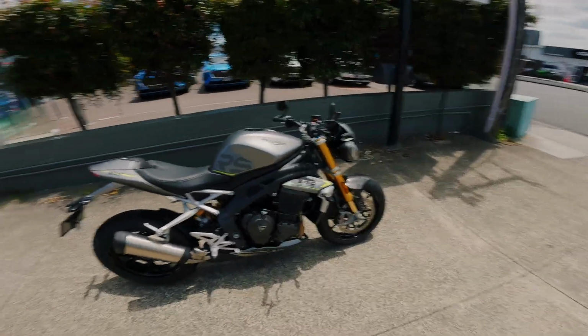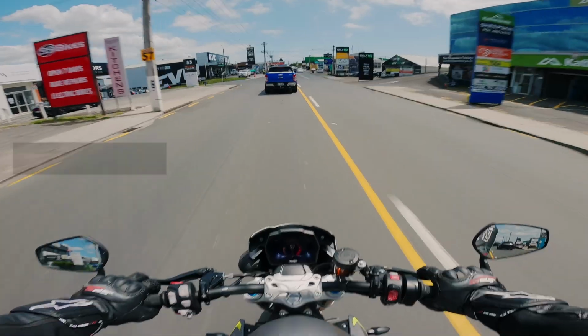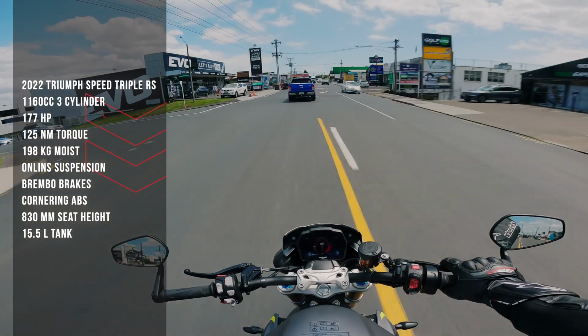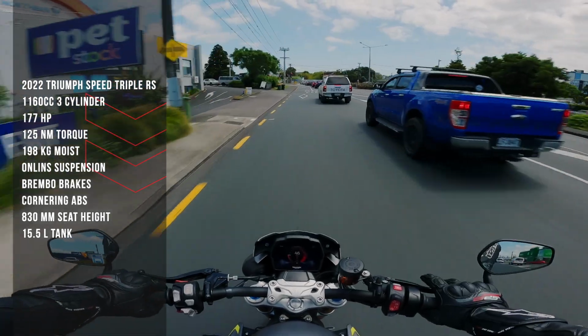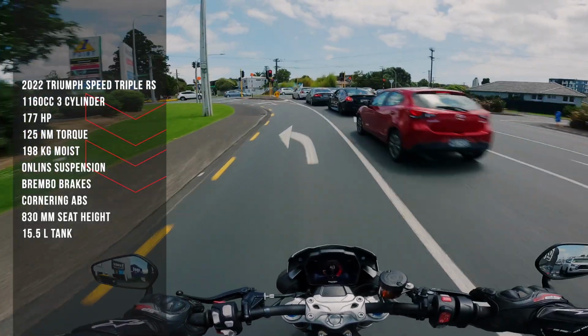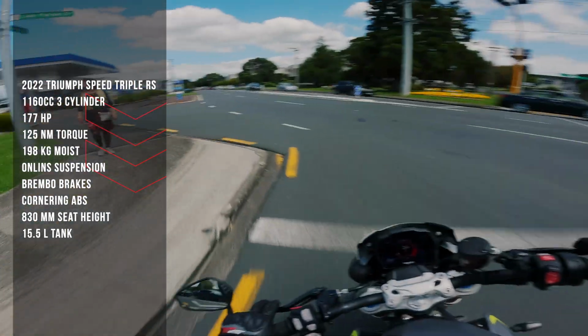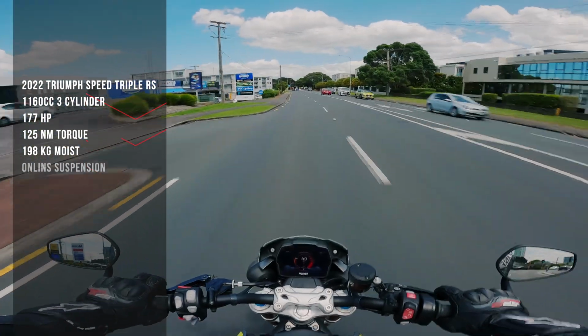Brand new Triumph Speed Triple RS. Same beautiful quick shifter that the RR has. This is another bike that you would class in the super naked category. It's about the same kind of power as my TUONO, triple cylinder instead of a V4.